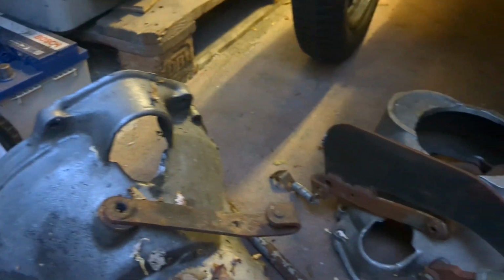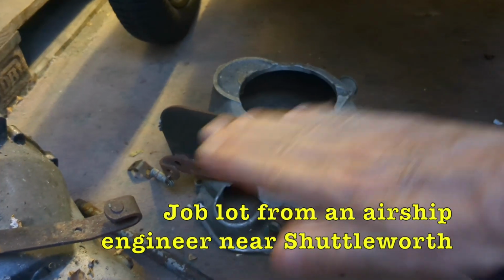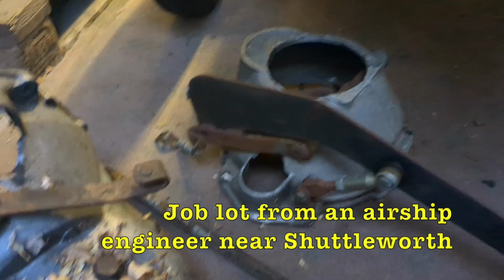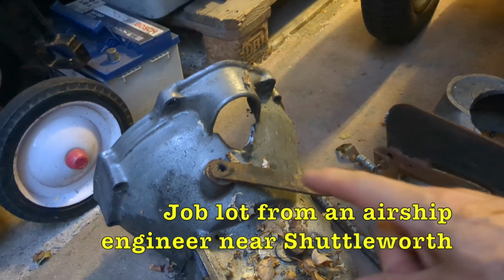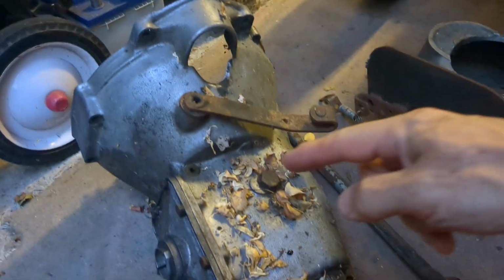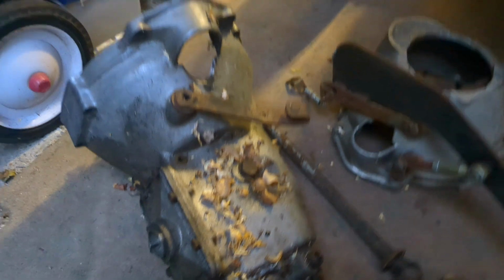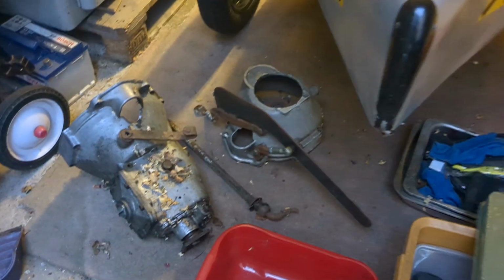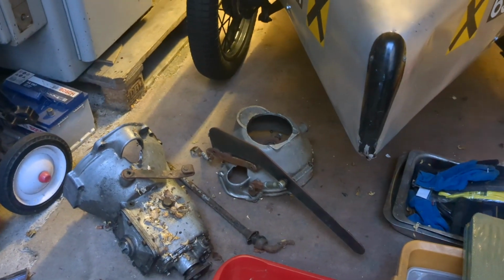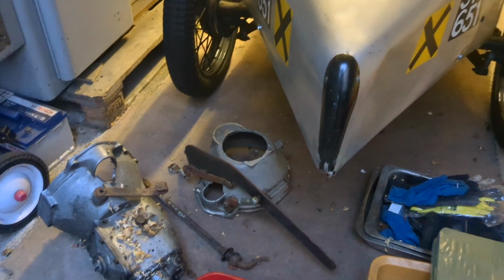So I've got two here. This one was to run it on a dynamometer, and the actual gearbox has been cut off, and that's a hand clutch. And then here's one that hasn't been messed with. So there's the clutch lever. Here's the actual gearbox, the oil filler holes, speedo drive, prop shaft. So it might be that putting a different sort of gearbox on solves the problem. Probably causes a whole load more.